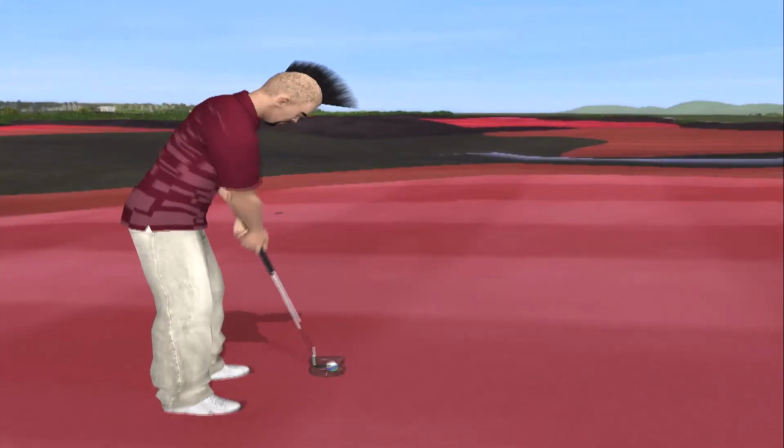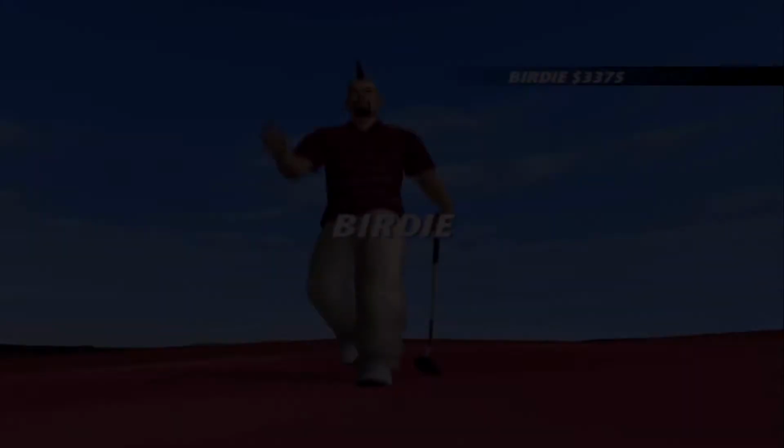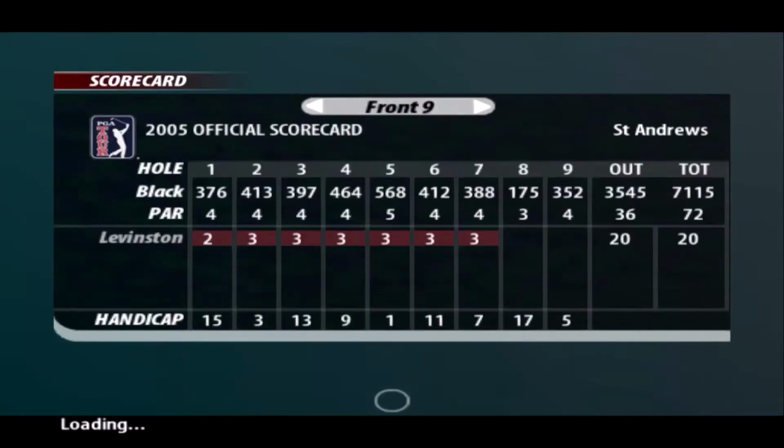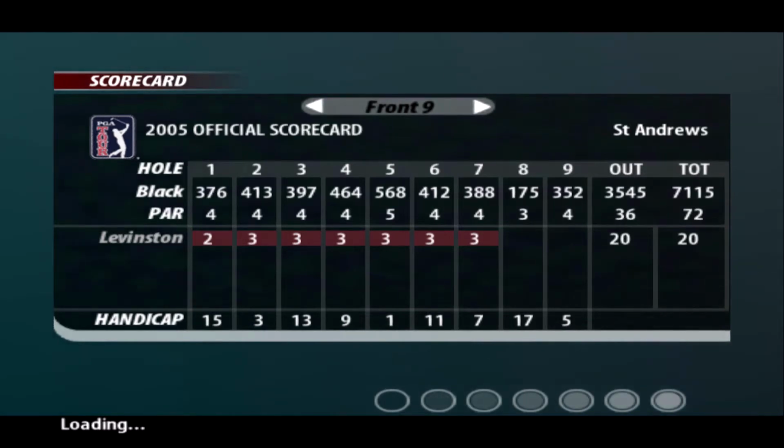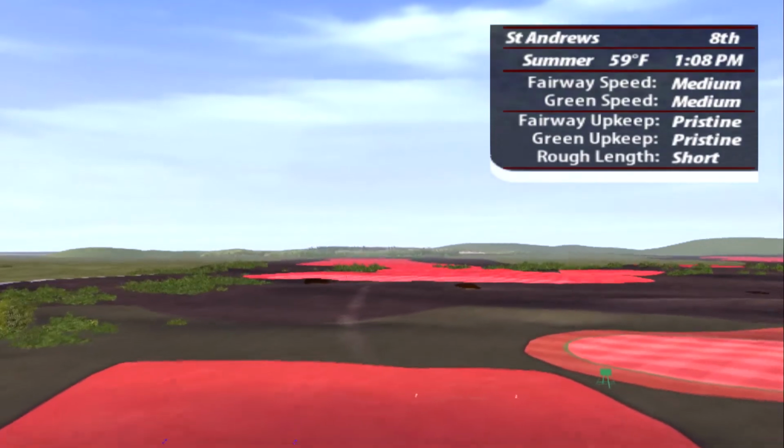About there. Ah, so far to the right. That's too bad. Still got the birdie. Despite the weaker wind, it still kind of affected my shot there. Well, it didn't, but it affected my planning and cost me the eagle, but we move on.